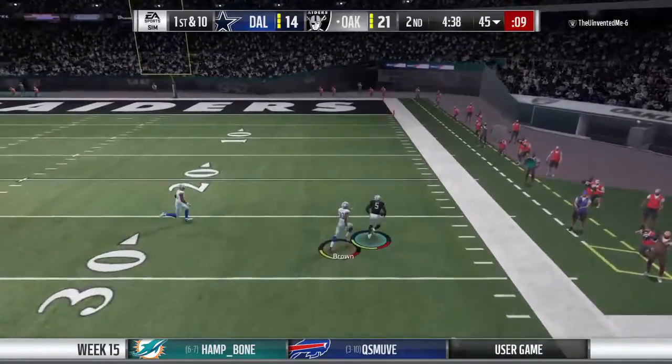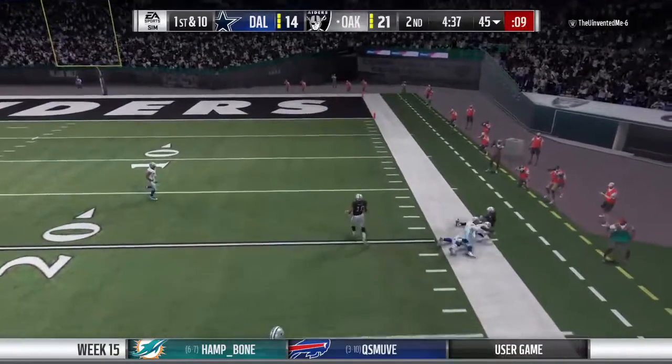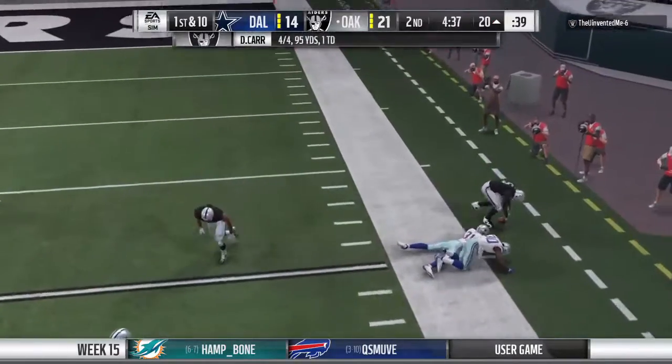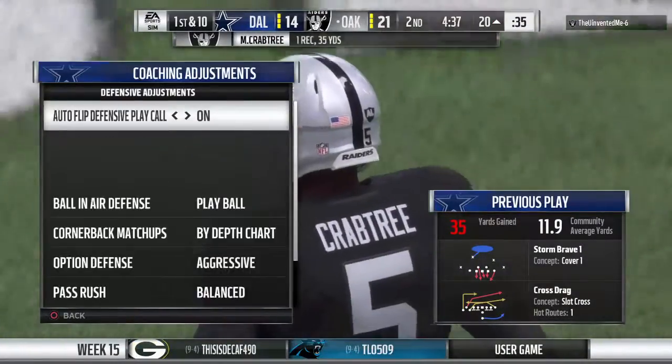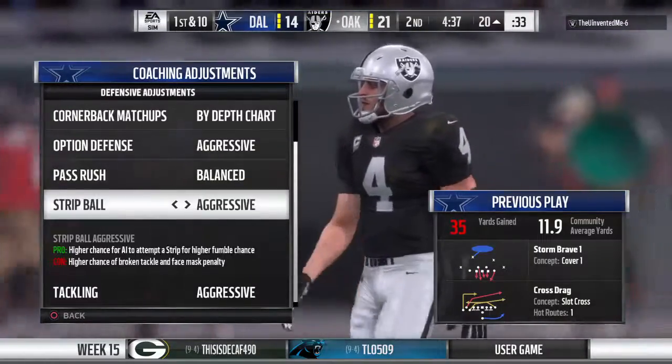He gets this one to Michael Crabtree, and he'll be out of bounds, able to take this one down to the 20-yard line. And that one results in 35 yards.